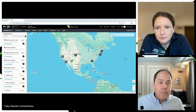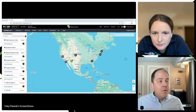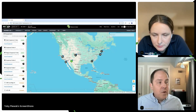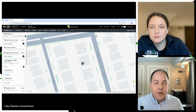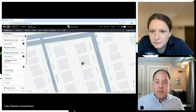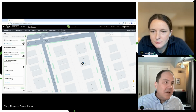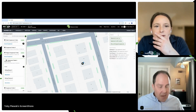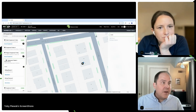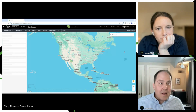So here on the live map, I can see where trailer number two is over here, and you can see the icon is letting me know that there are two pieces of equipment on this trailer. So over here, if I look at trailer number two, I can see that there's trimmer number two and riding mower number two. What I'm not seeing is that chainsaw that they're going to need. So what I can do is search for it. I can try searching for chainsaw number two, and I can find exactly where it is.